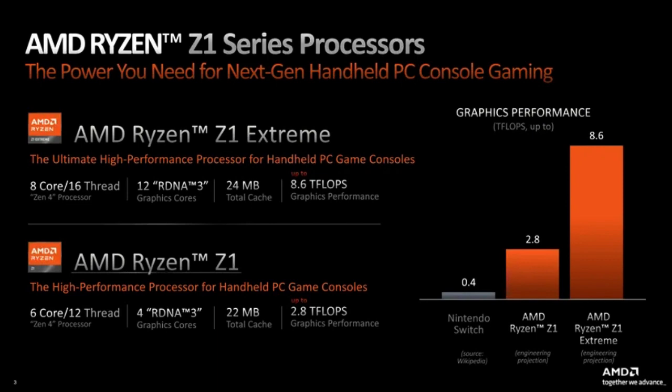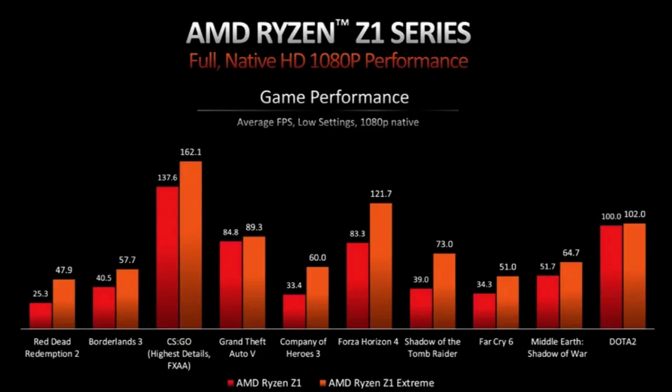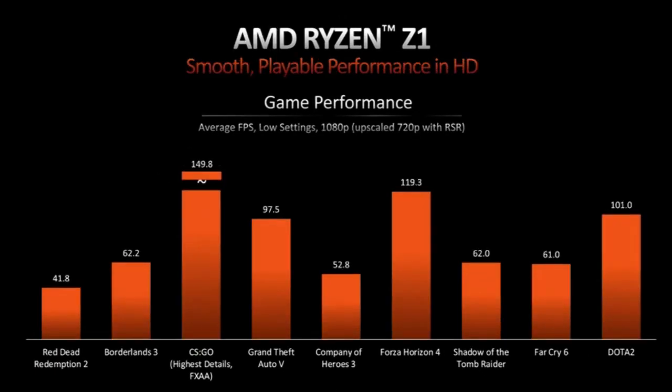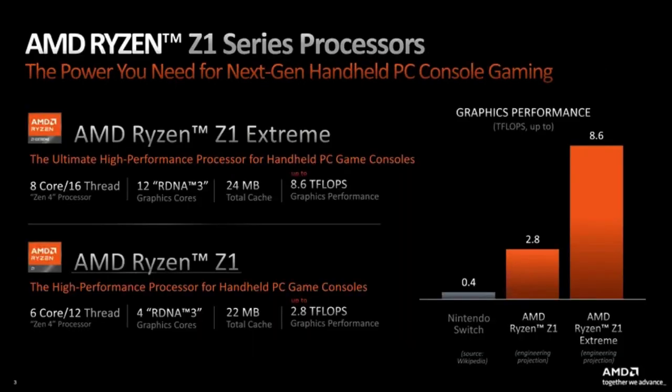handheld gaming PCs. The Ryzen Z1 Extreme pairs 8 of AMD's Zen 4 CPU cores and 16 threads with 12 of its RDNA 3 graphics cores as well as 24 MB of cache and promises up to a whopping 8.6 teraflops of raw graphic performance, far closer to the 10.28 teraflops of a Sony PS5 than the 1.6 teraflops you get with a Steam Deck.